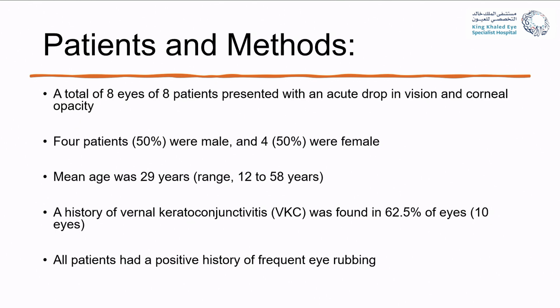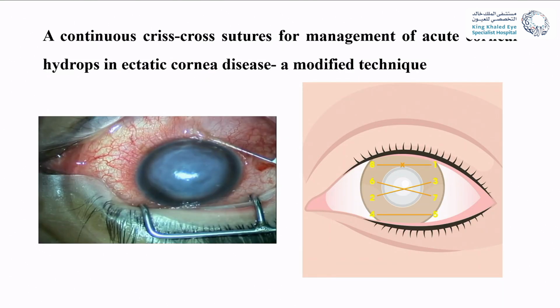A total of 8 patients presented with acute drop of vision and corneal opacity. 4 patients were male and the rest were female. The mean age was 29 years old. The youngest patient was 12 years old. The oldest was 58. A history of BKC was present in 10 patients. All patients reported that they had rubbed their eyes.